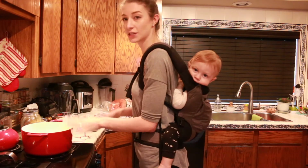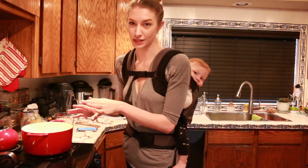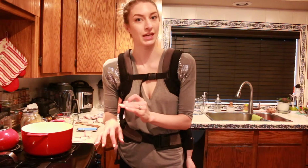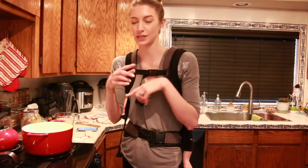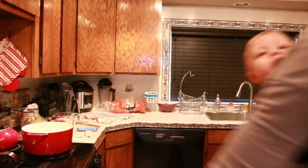So I'm going to start dinner. We are having cauliflower mac and cheese. It's a really great vegan recipe. It's from a cookbook, so I won't be able to link it. My friend sent it to me, but maybe I can show a screenshot of the photo that I was using.